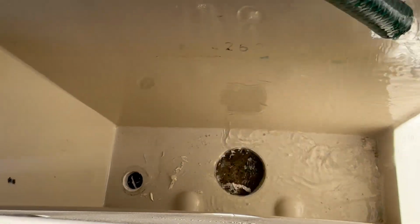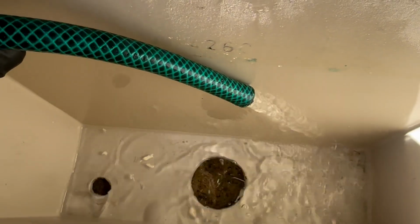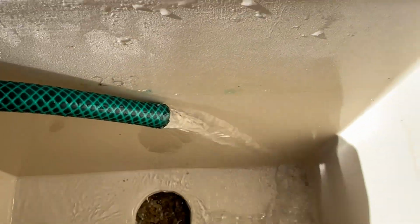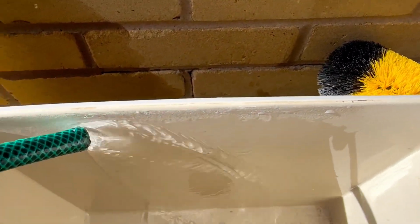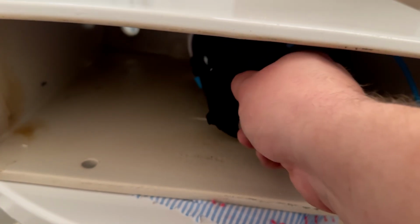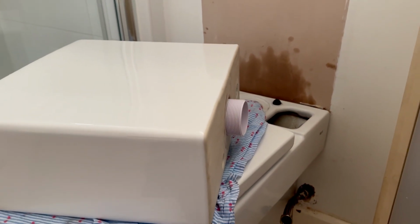Alright, so this has been scraped. Get that flush through. Get rid of all them bits of silicone. Also brushed it. Should be no limescale on this either. Right, so let's get this in there and we get everything tightened up and ready to go back on.